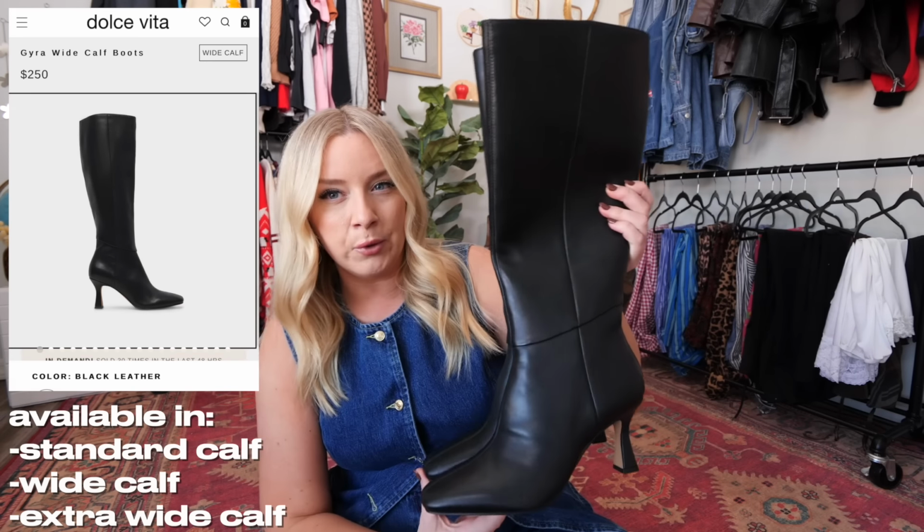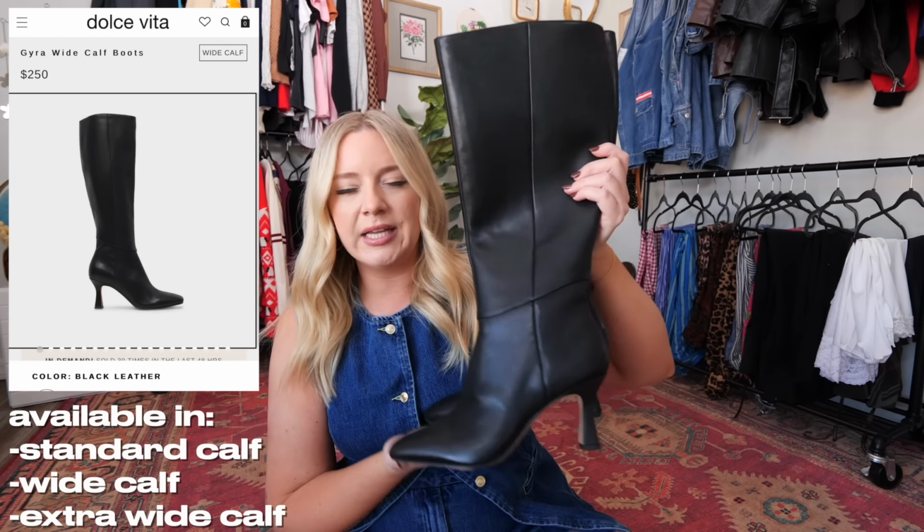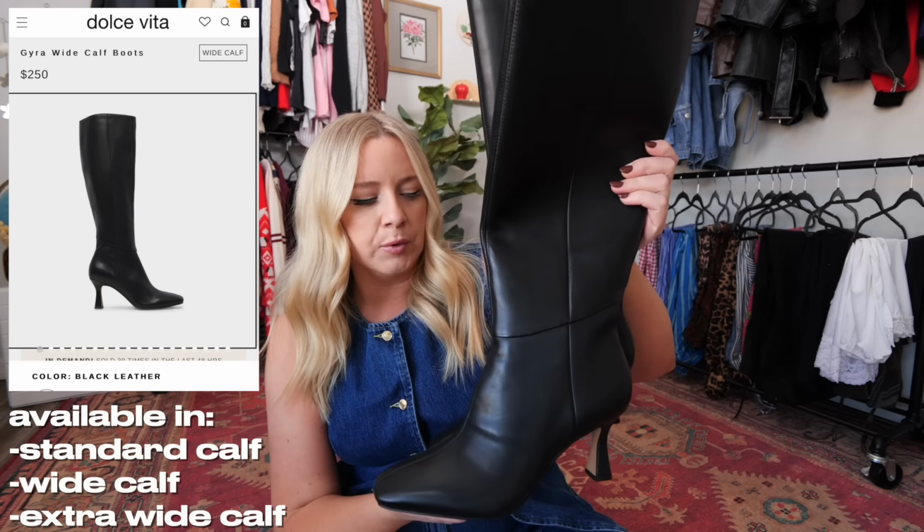I did decide to go for the most popular pair for this last pair, and these are called the Gyra boot, I believe, or Gyra. These are a really interesting, different style of boot. It's almost giving me elf vibes a little bit, but also it's giving me that sexy grown in my 30s look. So this is a black leather. These are $250, so this is definitely the priciest of all of them. But I know a lot of people sing Dolce Vita's praises and how great the quality is. So we will see about that.